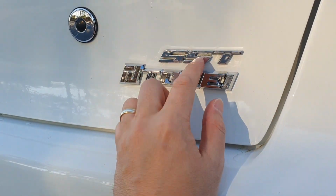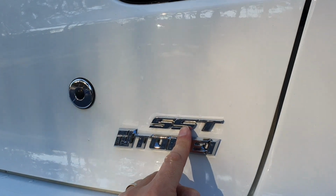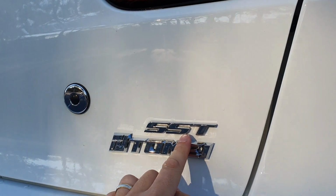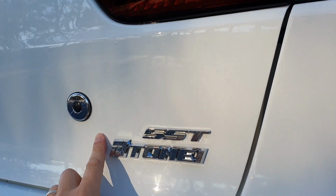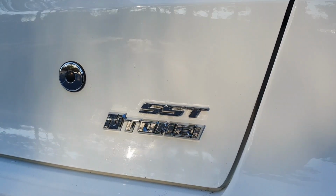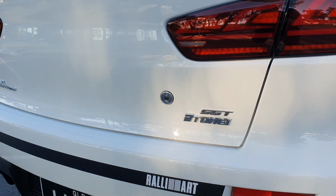This is the UK edition SST badge, which wasn't available in Australia, so that's super rare to get. You will not find that anywhere outside of the United Kingdom, and it's super hard to get now. I don't know what the part number is, don't ask me, but good luck to you in finding it if that's what you're after. That is the rarest part on my car.